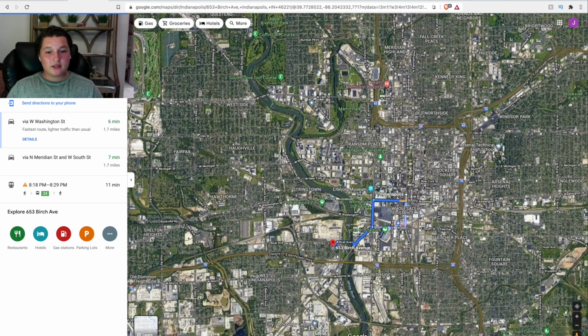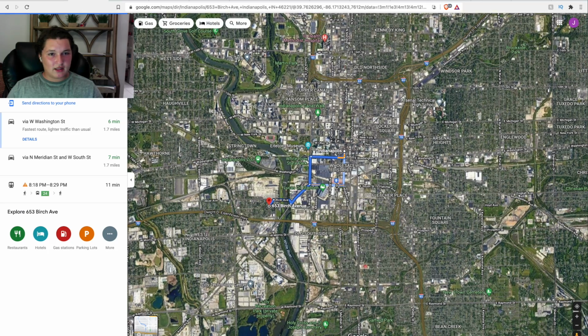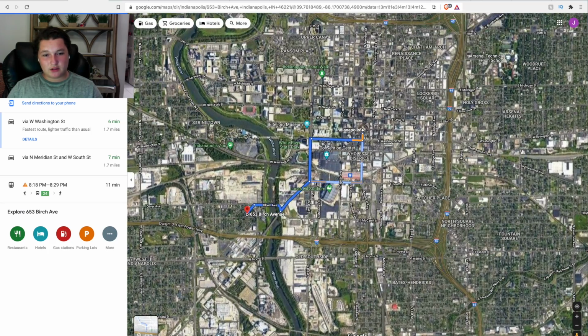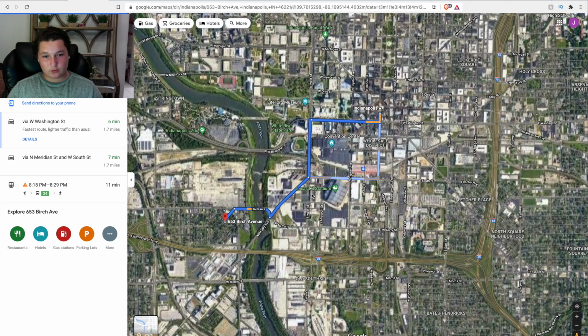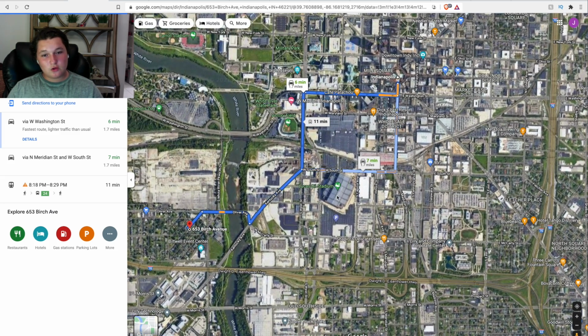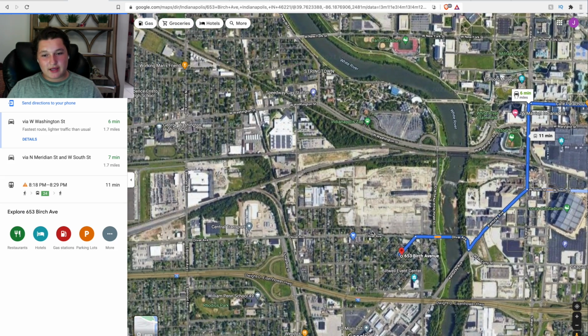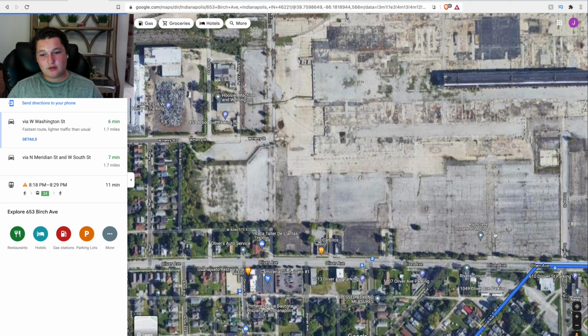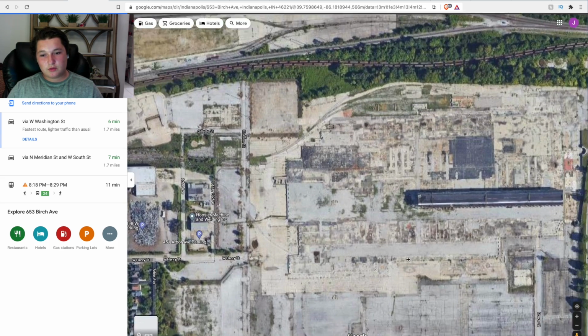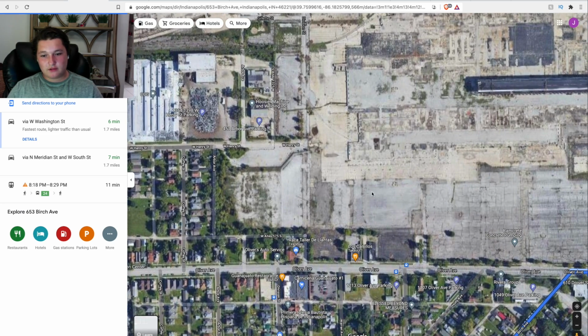It is almost in downtown Indianapolis with a 6-minute drive time and an 11-minute bus to walk. For only walk, it doesn't really tell me, but I'm sure that's pretty far for a walk. But it's fairly close to Lucas Oil Stadium. And here there's a massive concrete pumping area. It's pretty big, and this is for industrial jobs.